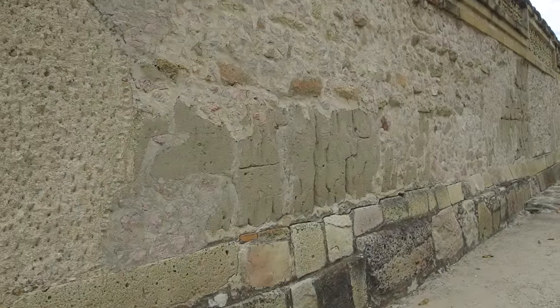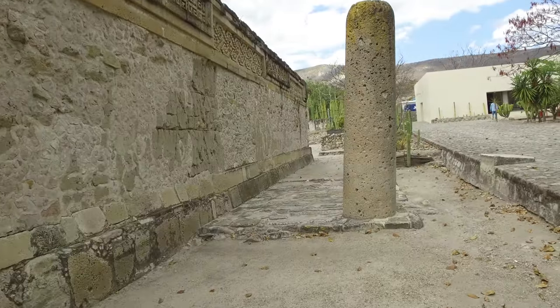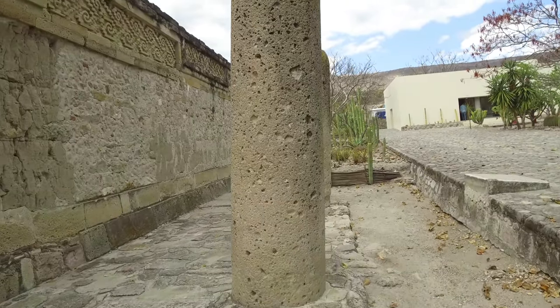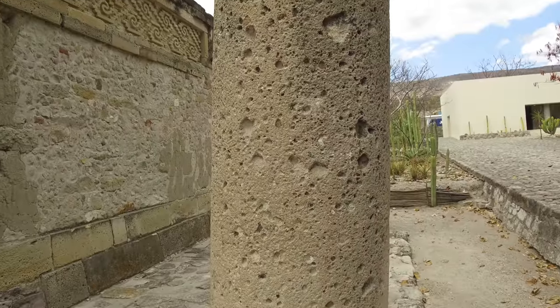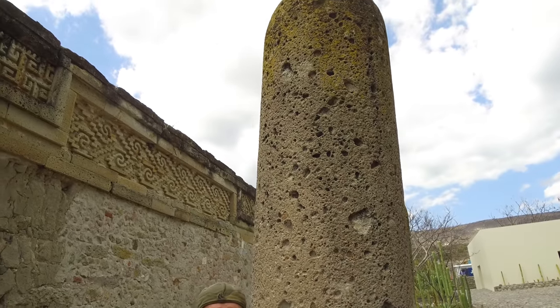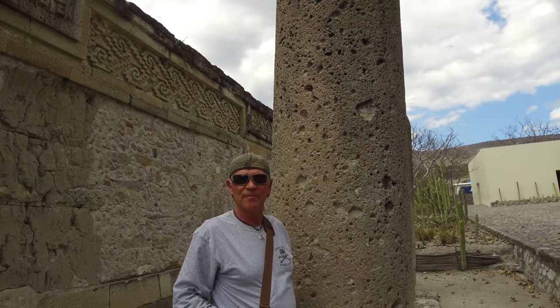Hi, this is Brian Forrester, and today we're going to be looking at megalithic evidence at Mitla, located in Oaxaca in Mexico. So you can already see the evidence. You see this massive column of basalt. Supposedly the quarry is located more or less a mile in the distance.